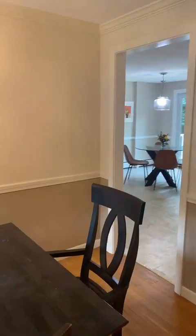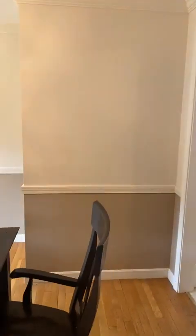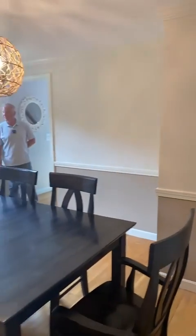So we'll go in the kitchen in a minute. Very nice paint colors here, all in vogue with what's going on today.